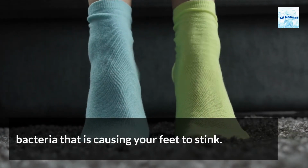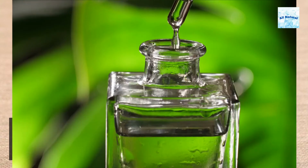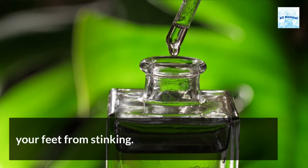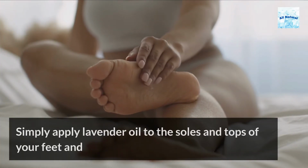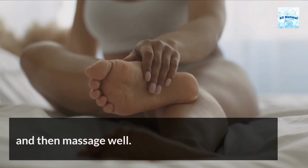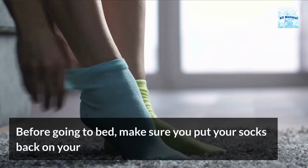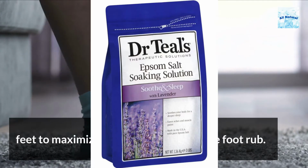5. Lavender oil. Essential oils are an excellent approach to aid healing and keep your feet from stinking. Simply apply lavender oil to the soles and tops of your feet and in between your toes, where germs can produce stinky feet, and then massage well. Before going to bed, make sure you put your socks back on your feet to maximize the effectiveness of the foot rub.